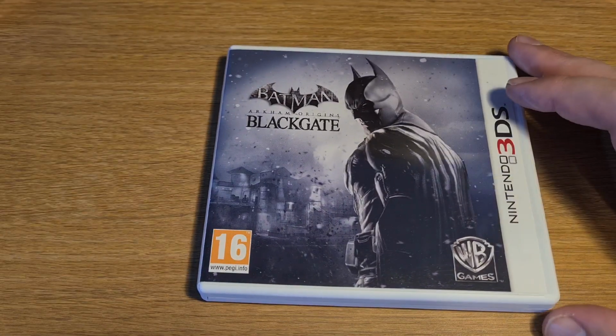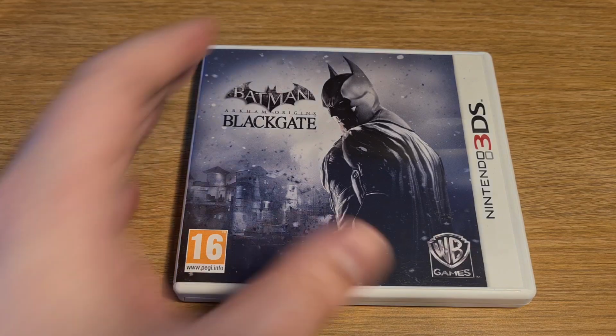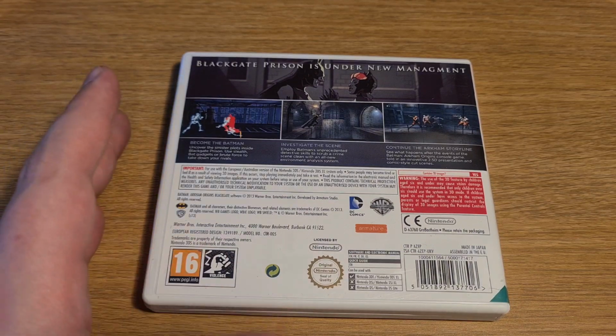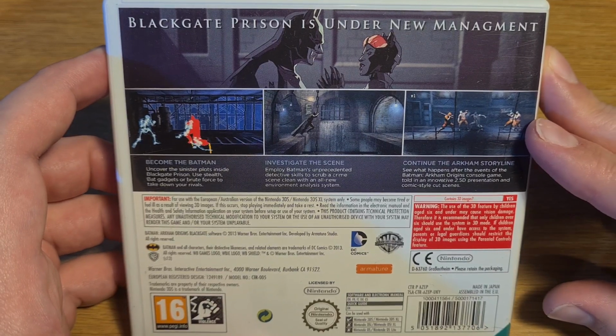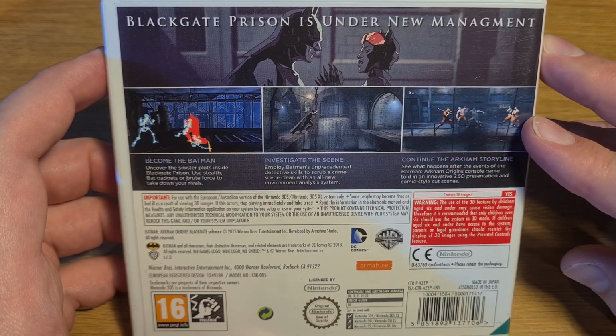Batman, Arkham Origins, Blackgate. So the Batman Arkham games, obviously very popular games on the home systems. But this one was, I think, a little underlooked at the time. It was just shown as a kind of throwaway handheld version, but it's actually really good. It's a 2D side-on kind of game set in the Batman Arkham universe.